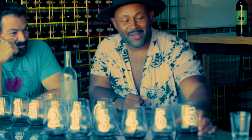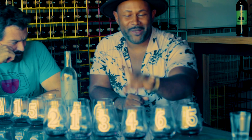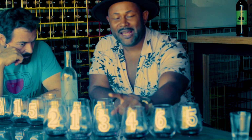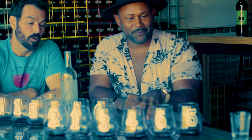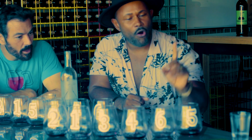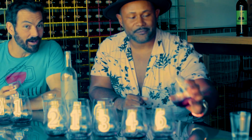I just switched my order, by the way. This is the problem. I'm going back and forth between these two. I'll give you the reason. I would not switch them next to one another. But I think 3 is so well balanced that it is either a really accessible, everyday kind of Rioja, or you put 5 at the top. 5 is in my bottom 3.